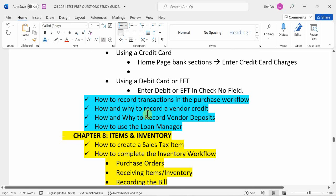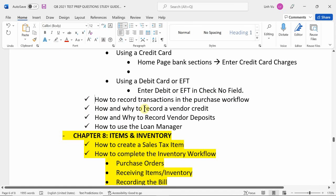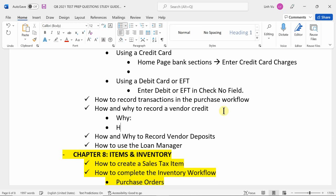But it's in how and why to record a vendor credit. Why do you need to record a vendor credit? So that you can apply those. Let me see. That's if the vendor paid too much, they overpaid, and they have a credit, or are you issuing them a credit like as a coupon? This is a vendor credit, not a credit memo. So the vendor is the one that's selling to you. So you said, what was the question? How and why to record a vendor credit. Let's talk about why first, and then let's talk about how you would do it. Okay. So first of all, why would you have a vendor credit in the first place?